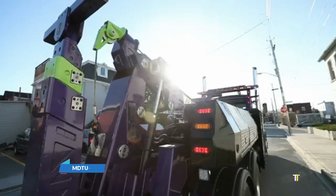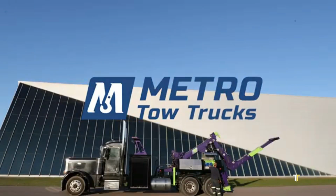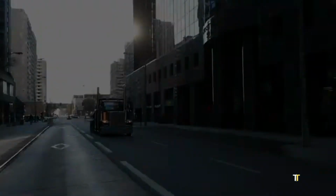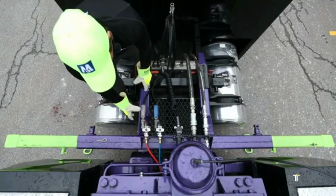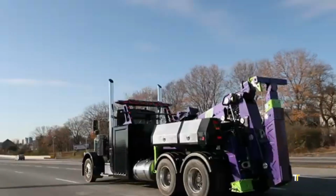tanker-trailer security. The MDTU-20 is a modular deployable trailer unit designed for emergency response, defense, and mobile infrastructure needs. Compact yet versatile, it can be configured as a medical unit, command center, or field housing. Built with robust materials, it is rapidly deployable in disaster zones or remote environments. Its adaptability and durability make it essential for governments, NGOs, and military forces, providing quick, reliable solutions in mission-critical operations.